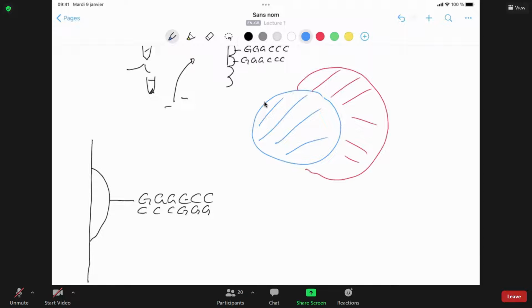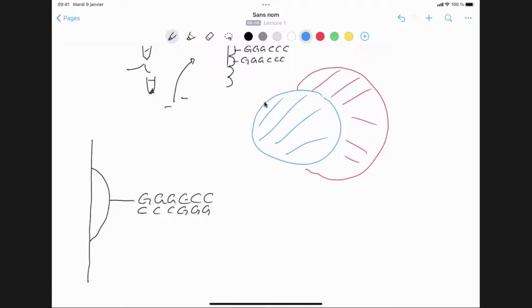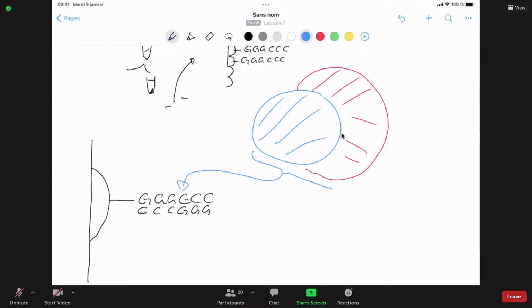So it means that in that situation, we can have all this complex that is able to be bound to the target piece of DNA that is covalently linked to the matrix of the column, or chromatographic column. So you understand that in this way we can purify heteromeric complexes that we won't be able to study using the one hybrid system. You understand that? Is it okay?